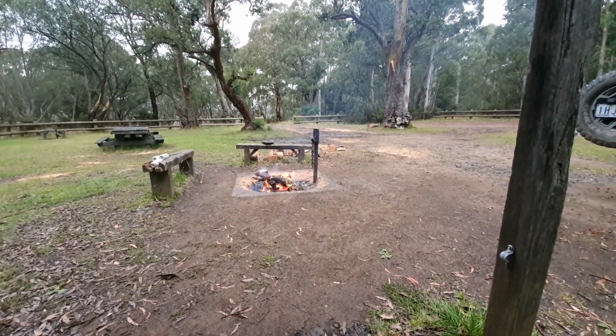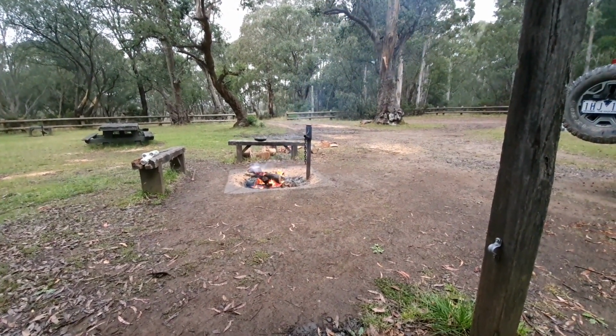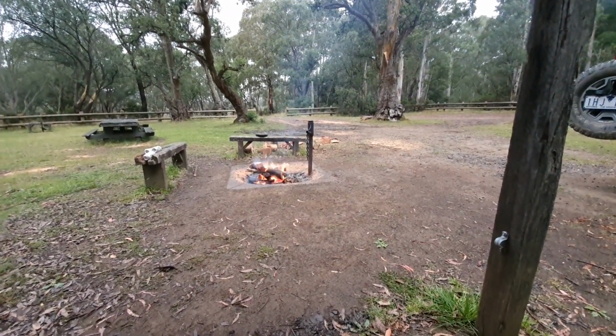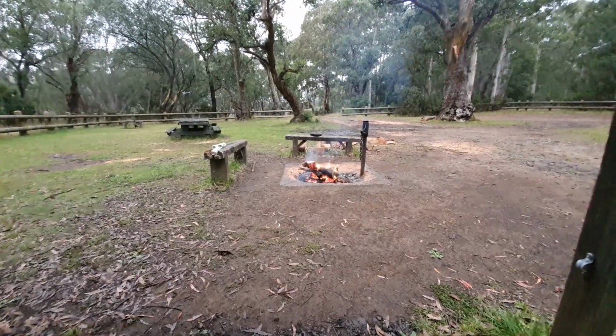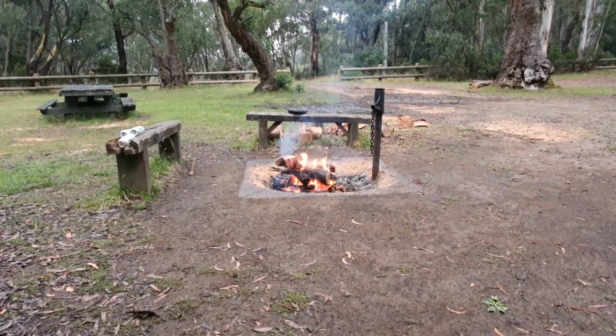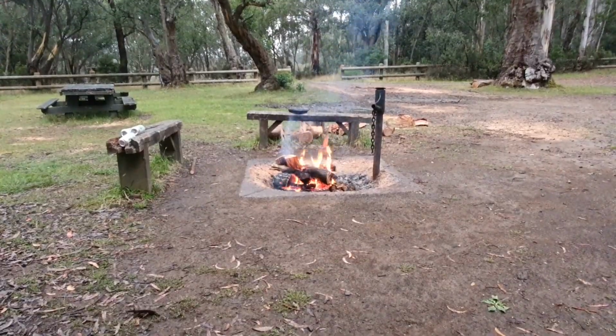We're watching our fire, which we've finally got to go like a normal fire, and now we're basically stuck out in the rain.